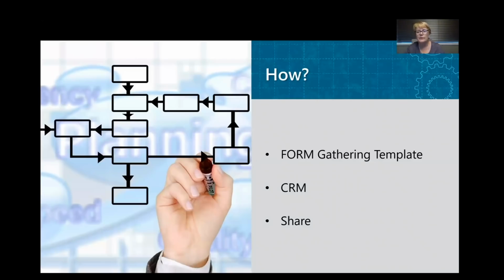So how do we do it? I'm sure most people are familiar with our form gathering template, and if not, reach out, we can get that to you. It gives some structure and some suggestions for things that you could be collecting, some questions you could be asking in order to find out the full scope of the form information. CRM, ideally you get it into your CRM, and it's one of the first things that any member of your team looks at when talking to a client.